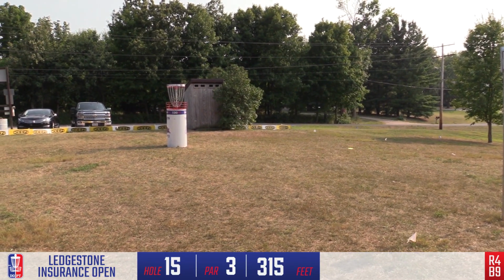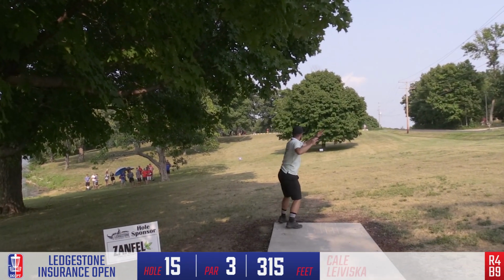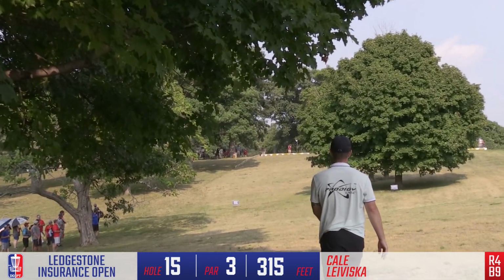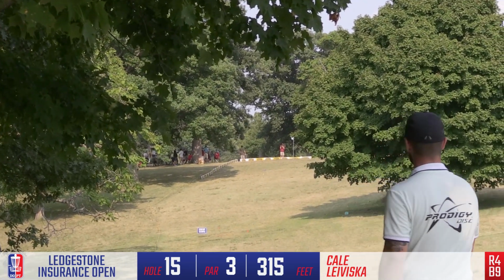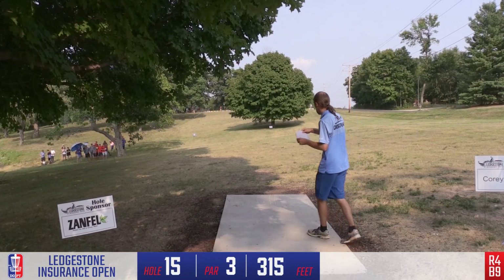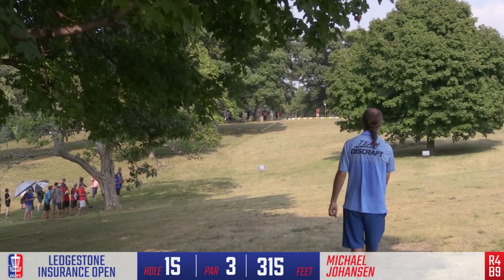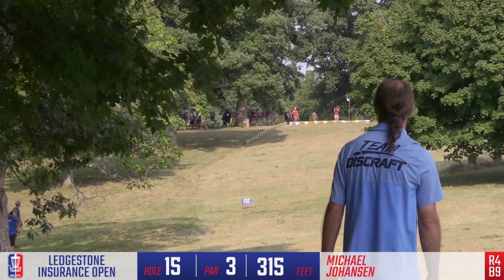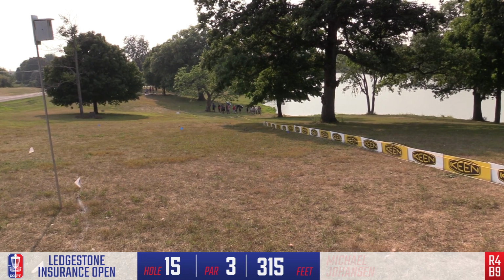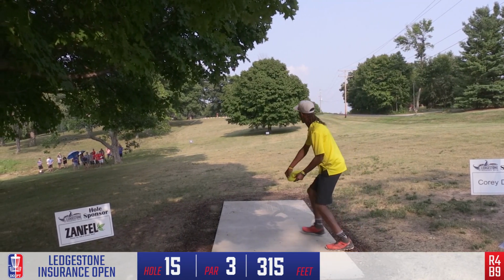He's inside circle one, looking at the birdie putt. Cale going with his trusty M4s. He's gone with it all 4 rounds, but just turns it a little too quick into the tree there. Yeah, and that tree is playing as a Mando. If you're wondering why these guys are all throwing this turnover shot, you must throw to the left of that tree in the middle there, as Michael Joe did. May have faded out a little early outside the circle.